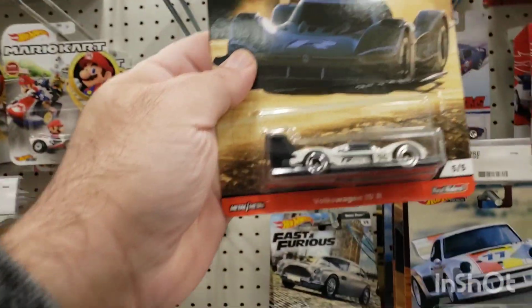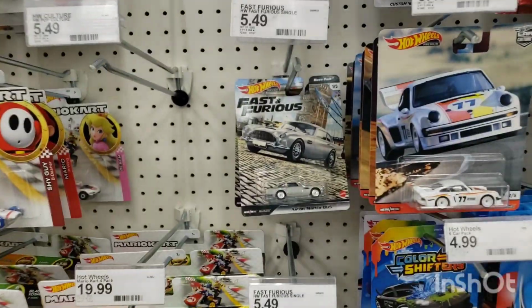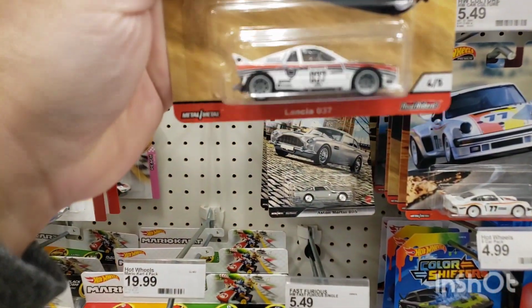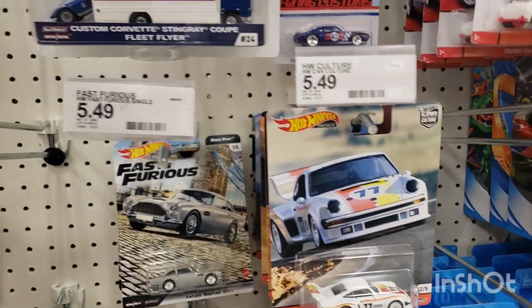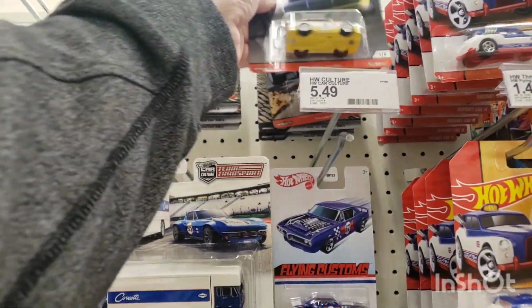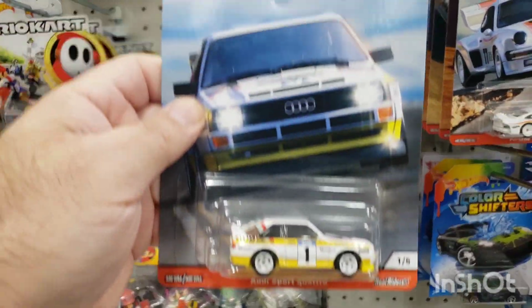So it looks like they stocked up on these. They have this Volkswagen IDR. They have this Lancia 037. This one's pretty cool. Here's another Volkswagen IDR. Nice. They have this Audi Sport Quattro. This one I'm definitely gonna take. Don't have this one.